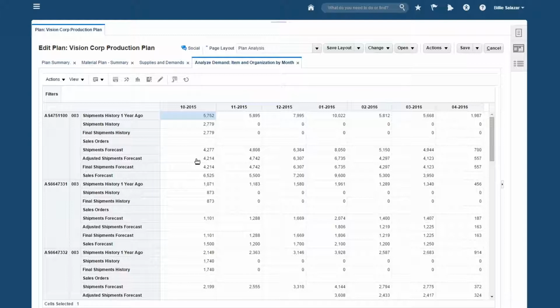I can see shipment history and forecast for the SKU for that tablets category. I can, again, tailor this worksheet in various ways. I can look at it by week, for example, or at a higher level, or I can hide fields. And I can make adjustments to the forecast. I can change actual quantities, or change by percentages, very similar to how you do things in Demantra today. So it works just like a spreadsheet.